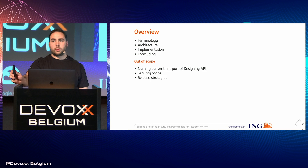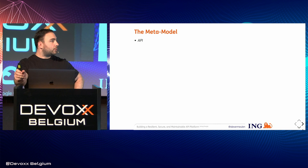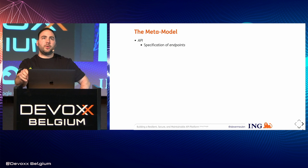All right, terminology. The word API, what I'm going to describe is the meta model that we use when describing APIs. The word API is used as follows: it's a specification of a set of endpoints. Normally, API can mean anything like an interface you program to, or sometimes it's used to refer to the running thing. In our case, in this talk, when I refer to API, I actually mean just the set of specifications of these endpoints. They are described in Swagger or OpenAPI version 2.